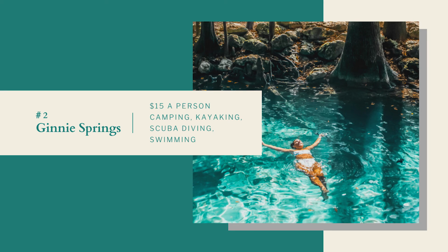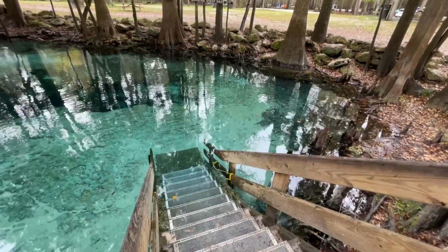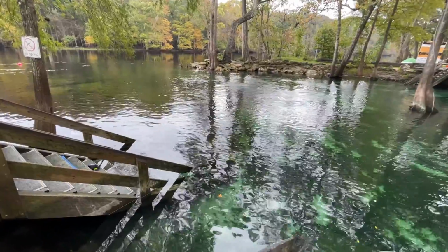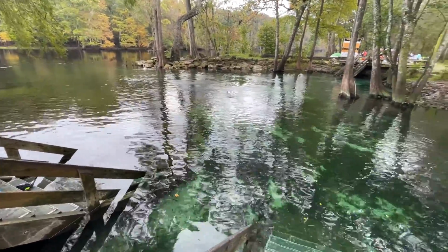So number 3. Number 2, also one of the most expensive ones we went to, but it's worth it. Ginnie Springs. It's one of the most famous ones in Florida. It's actually a private property that has 6 springs on the property all along this one river. The property itself is so large.